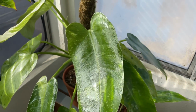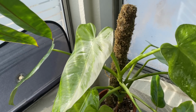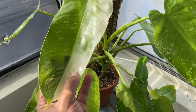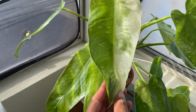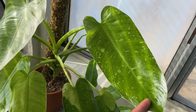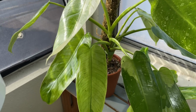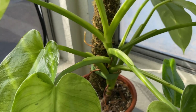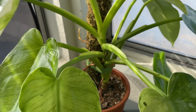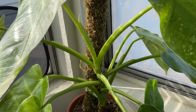And this big boy right here, my Philodendron, what is this? A Jose Bueno. Always does well for me. This is the newest leaf right here. We got a half moon situation with some splash. Look how big these leaves are getting. Crazy. I'm going to have to propagate this one soon, but if you look at the nodes, they're just so close together. And this has started to attach to this dry moss pole right here.